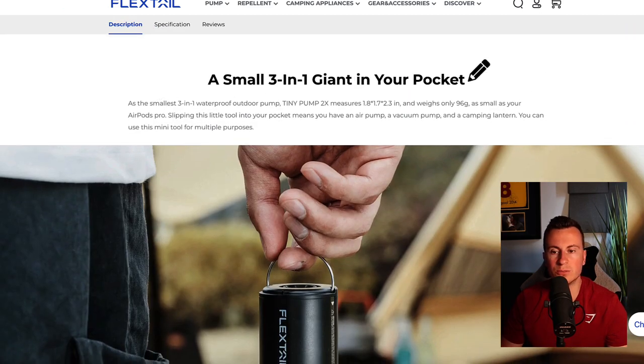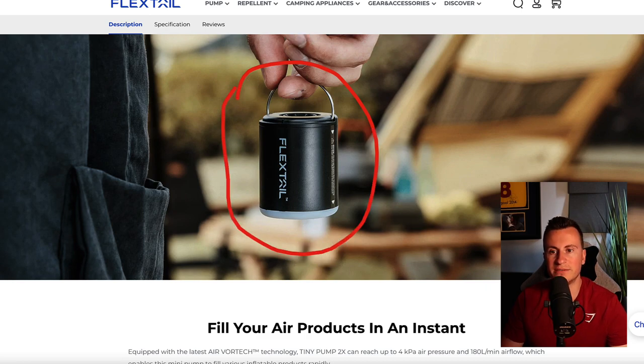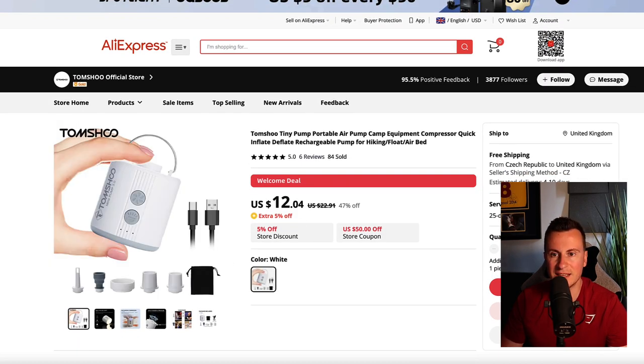Moving down, we can see just more sections reiterating the features and benefits of the product. Keep this image in mind. In fact, I'll show you the supplier that I found for this. So you can actually drop ship this very product. We have a supplier here. We can see it's pretty much the same. It has the same clip, it's the same size, it's the same dimensions, it blows up, it sucks out in the very same ways, it has a torch on, etc.